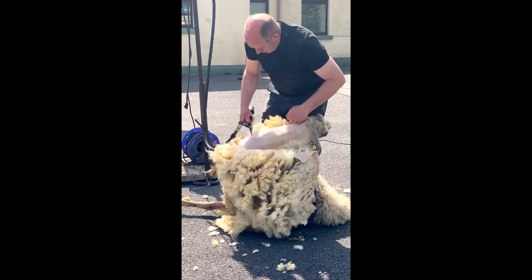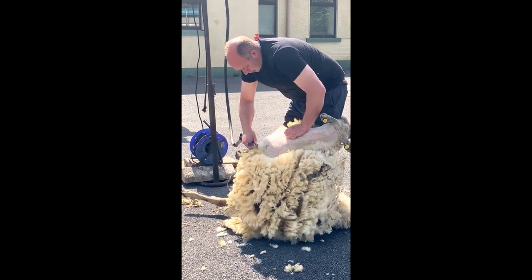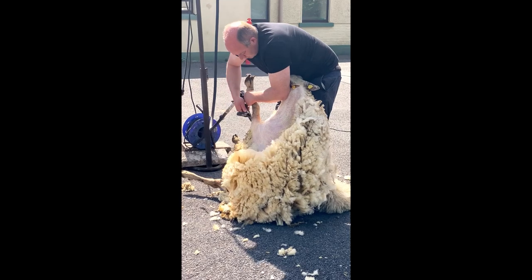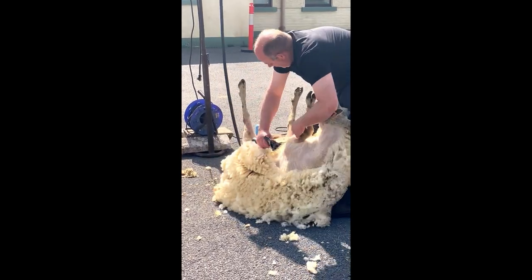I learned that there are different breeds of sheep, and the different breeds have better quality of fleece. Nowadays fleece, when it's brought to the mountain, is only 40 cents, when it used to be up to like €8.